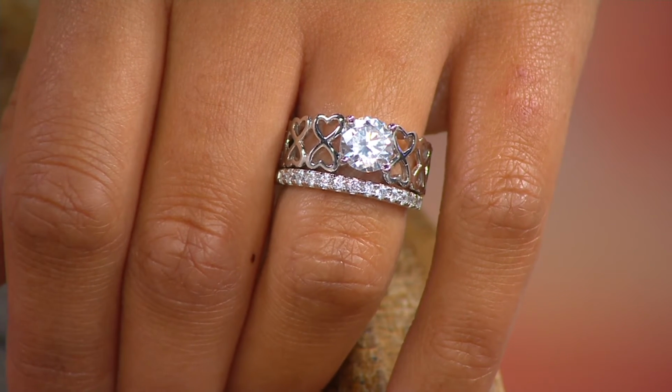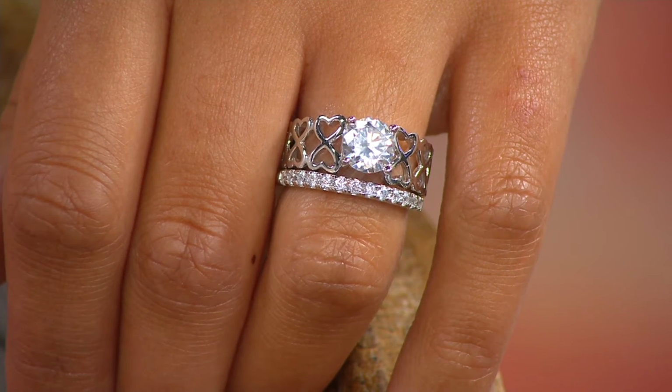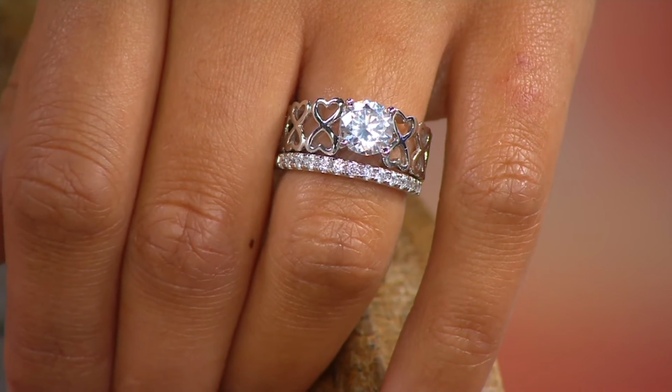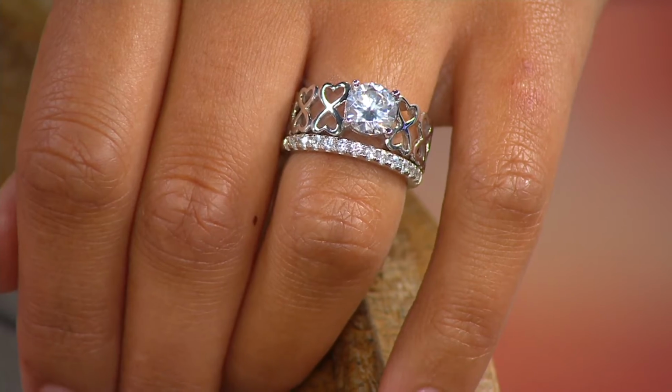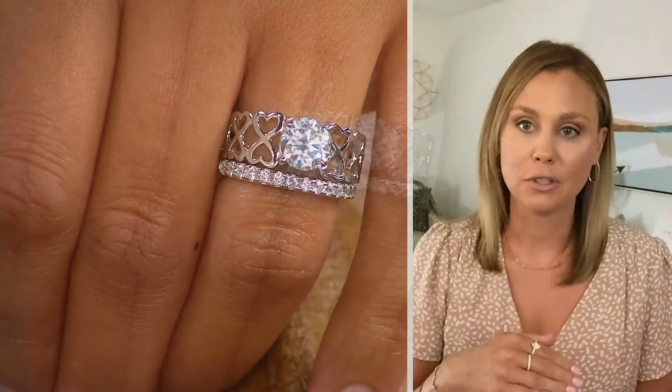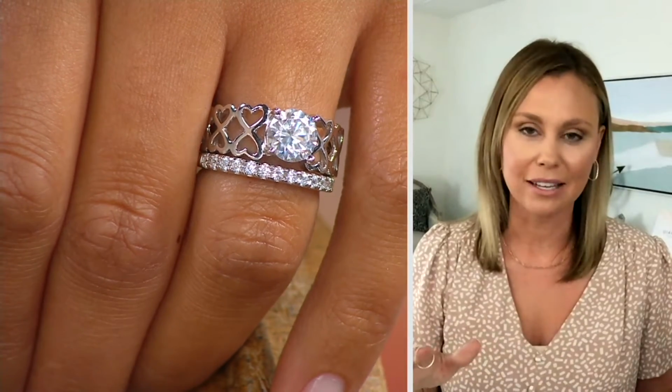So it really does give you the chance to mix and match. When you choose that classic round, you can't go wrong. Most of the Diamonique or diamond stones that you own probably are done in round. So if you want to give a gift and you're not sure where to go, I would definitely choose the round cut shape. It's a classic.